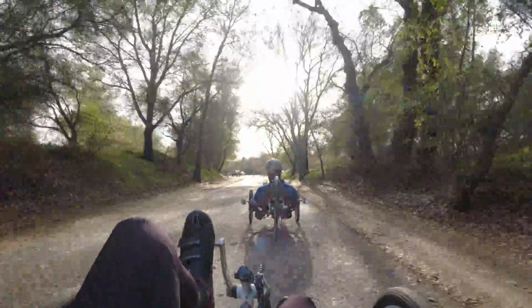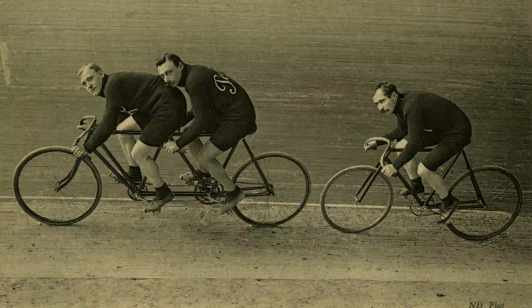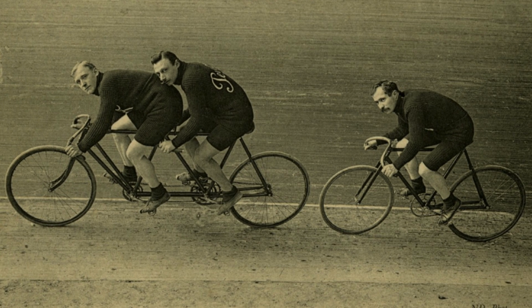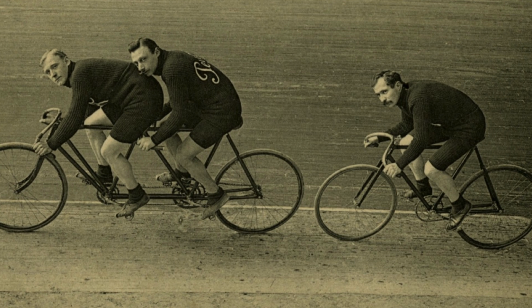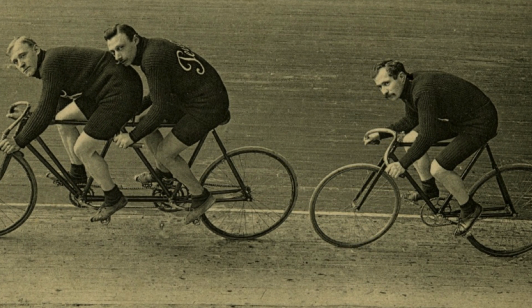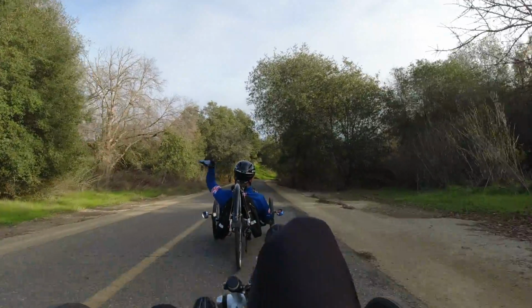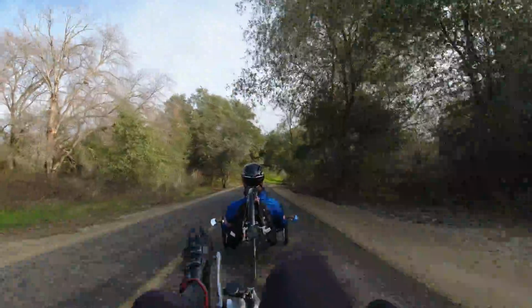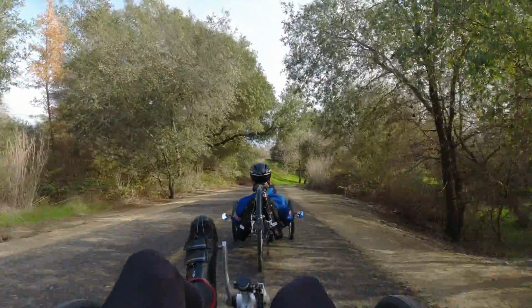For those of you that aren't familiar with the term, drafting is all about tucking in behind another rider so you avoid the wind that's going to ultimately slow you down at higher speeds. Today I am riding behind Rich, and we'll see how much of an effect me drafting him has.